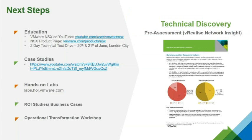And the final thing before I pass it back to Bite to talk about the technical discovery, vRealize Network Insight, I wanted to share a couple of things that you can do as a next step. Hands-on Labs, you'll see the link there. That is available for anybody to go and play around with NSX. We also work with various customers to understand the use cases, what particularly would be beneficial to you, and based on that, create business cases.